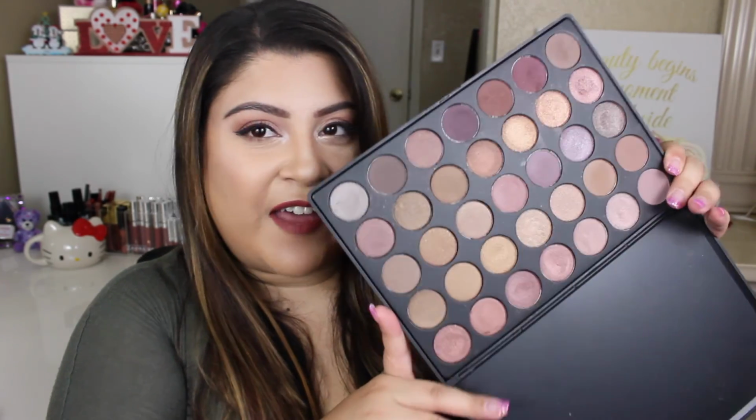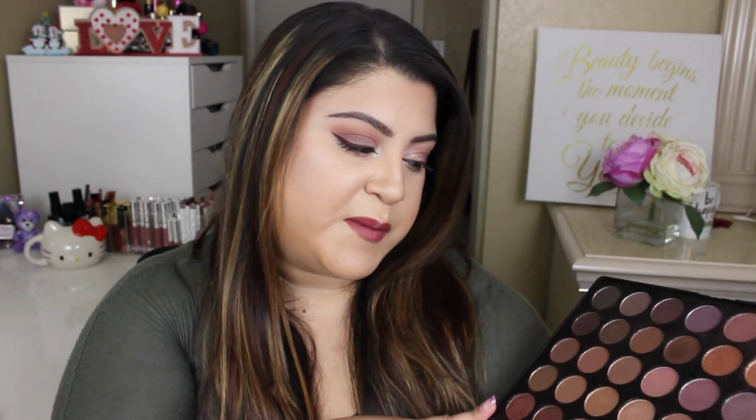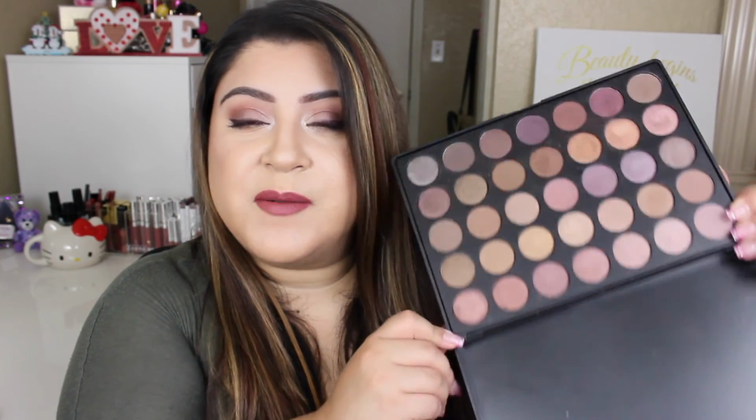It does have a little bit of cooler tones in it, and I have to say that I haven't really played too much in the cooler tone eyeshadow area, but I really need to dip into cooler tone shades because I'm more of a warm tone kind of girl. So overall, this palette is really beautiful. It's super affordable. I think I got mine for maybe 22, 23, something like that.